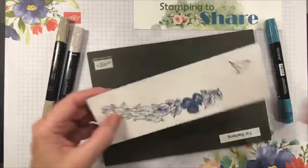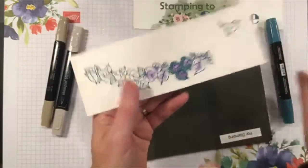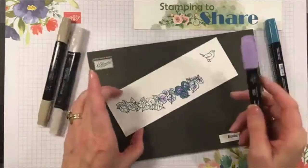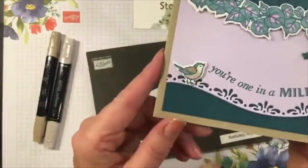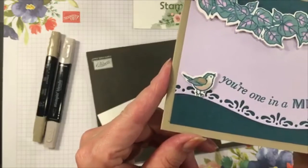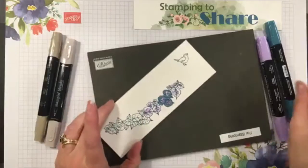So then what happens is that becomes more blended, and that's what that looks like. So how to color this bird. Let me show you the bird up close, because that looks tricky, doesn't it? That looks kind of hard. So I'm going to go through step by step how to do the bird. It doesn't take very long.